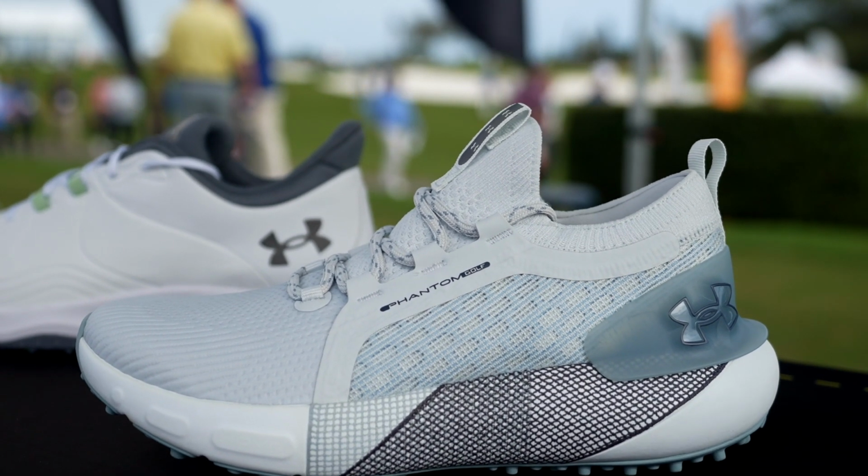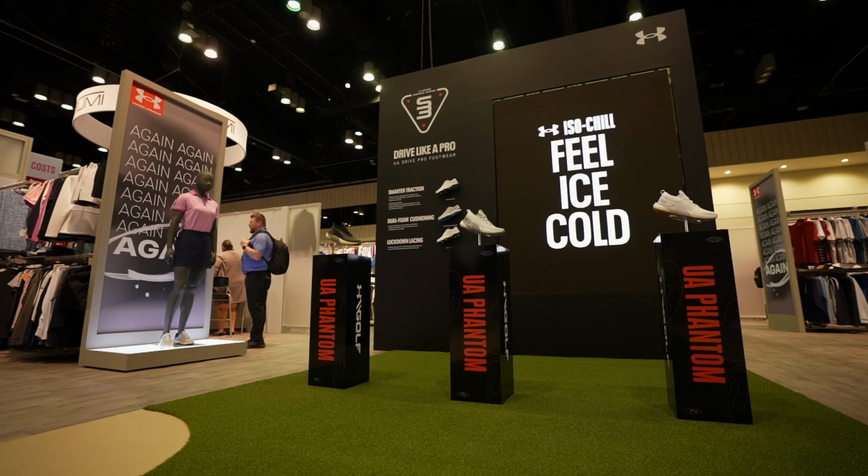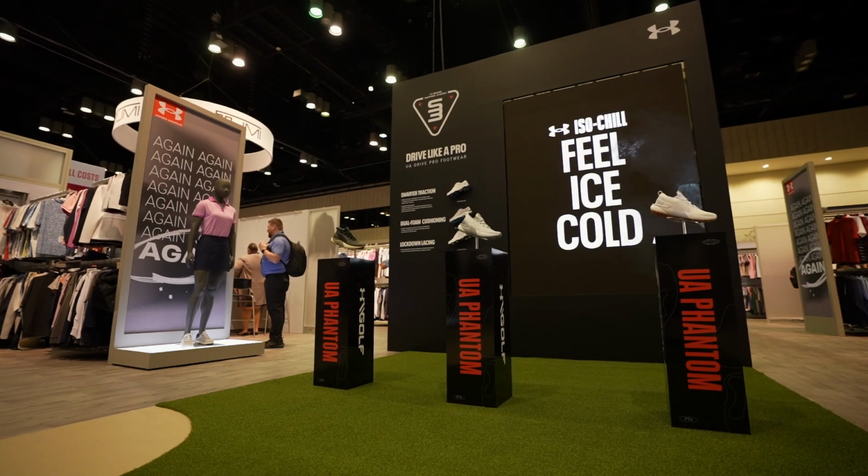And then last but not least, if the Drive Pro is our top performance shoe, these are our top style shoes. We're focusing on comfort and style. We know the market is shifting that way a lot. This is the Phantom golf shoe.